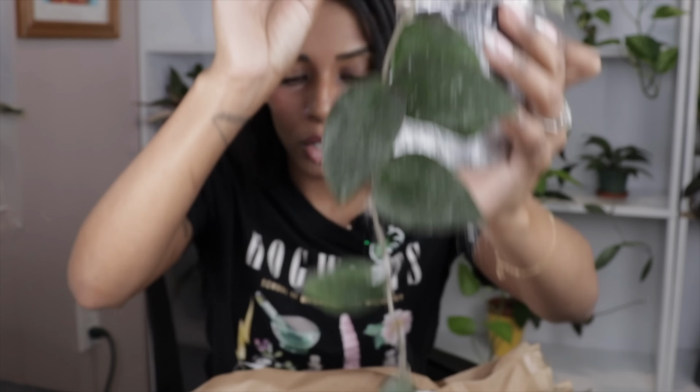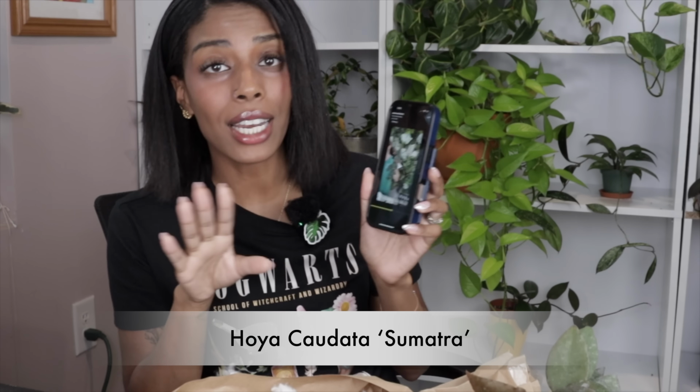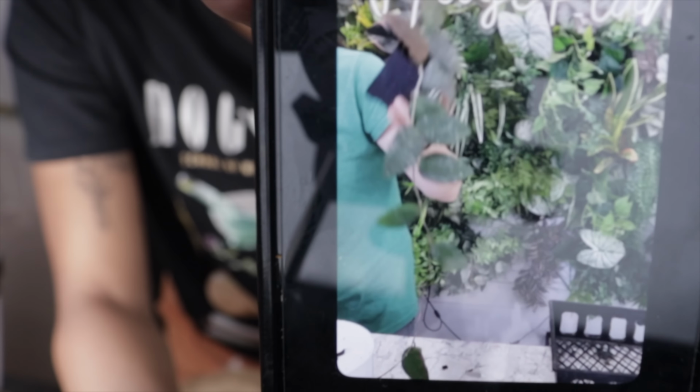So I'm gonna do that real quick because I truly don't know what the name of this one is, but it's clearly a Hoya. One sec. Okay, I found it. It is the Caudata Sumatra. Caudata Sumatra Hoya. So this is what, I wonder if I could like insert a clip. This might be easier than me just showing you my phone, but this is what it looked like when I was bidding on it.